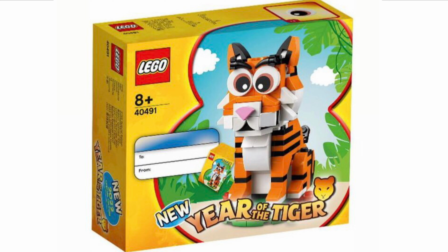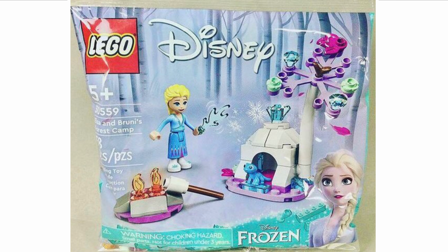And also the shaping of the mouth looks really nice as well. It does use a lot of really nice small tiles to get the extra details, which I really like in the shape. And then next up, we have a brand new Lego Frozen polybag, which is from Frozen 2, which has been revealed. And, you know, it's okay.